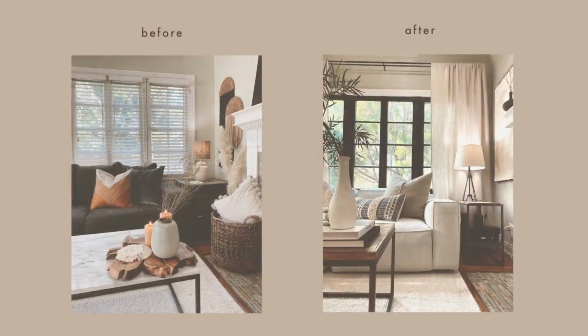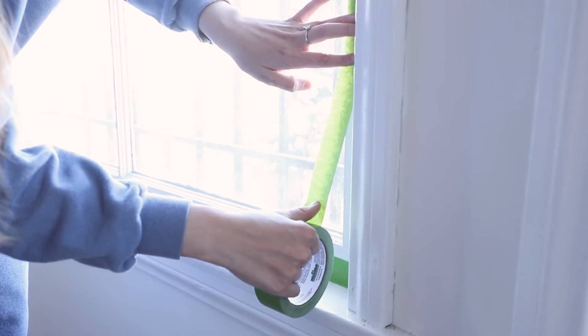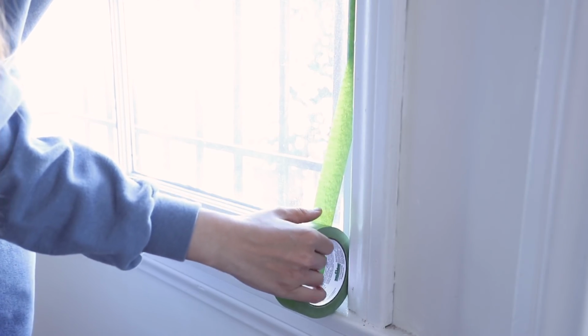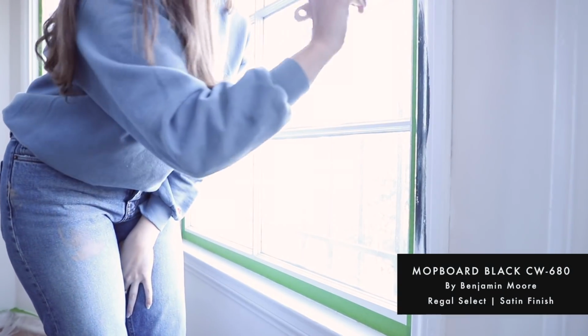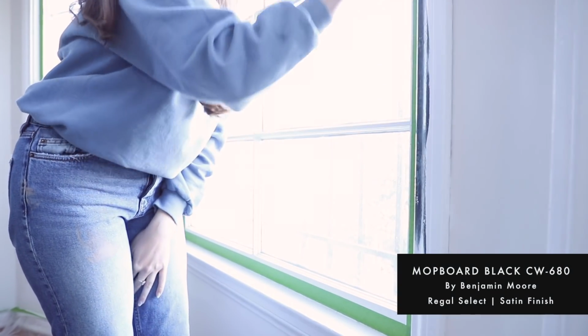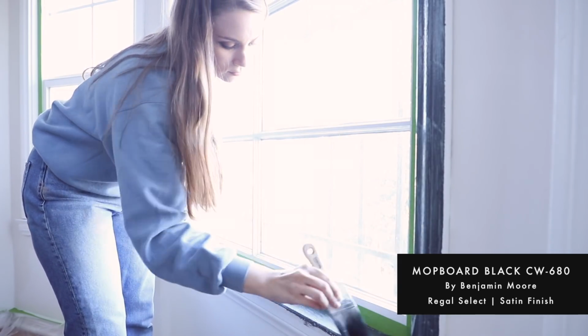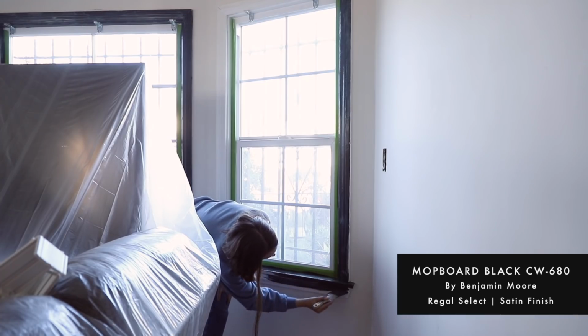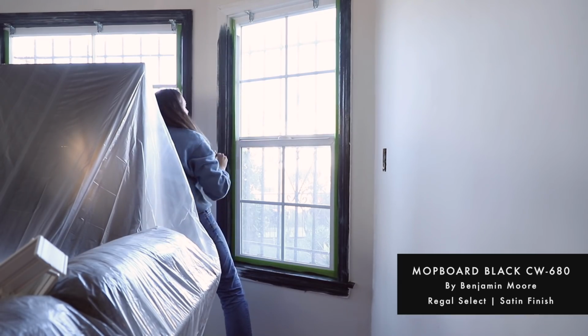One more paint thing that we want to do in here is something that I've already done, and I cannot tell you how much it changed my living room: painting the trim around my windows black. It's so good. When Denise saw my living room, she was like, oh, we have to do something contrasting, something black like that. We really want to do the trim around the windows black and also the trim around the entry doors black, so that it all ties in really well together. We're gonna be using Benjamin Moore Regal Select paint in Mopboard Black. I'm also using it in a satin finish, so it's more durable for trim. The higher the sheen, the more durable your paint's going to be.